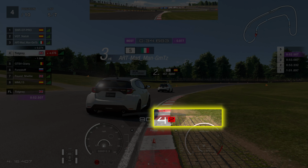How do I know it was on purpose? Well, I went back and looked at the replay. So here we are, on board with the Italians. They come through here and made a mistake there, which is fine, and they catch it. We get up on the inside, and that is a clean move in my books.